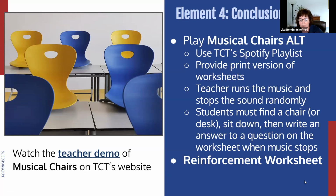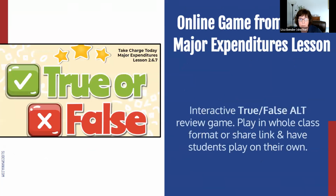Another conclusion option: with every lesson, we offer what's called a reinforcement worksheet. You could use this as a quiz for your students. You could use this as homework. You could use this as a test and do this as the assessment if you want. It's a worksheet that summarizes content from the lesson and asks questions in the form of matching, fill in the blank, true/false, short answer, short response, etc. And we provide the teacher an answer key to be able to grade these.